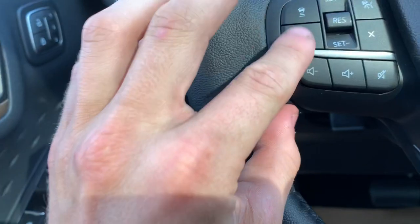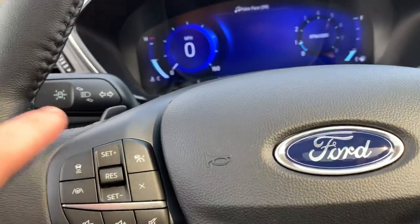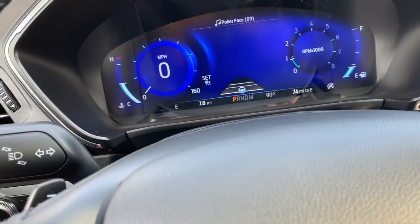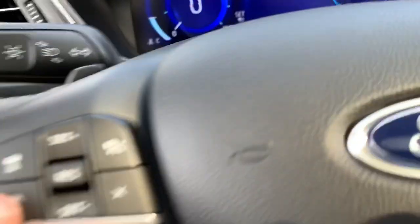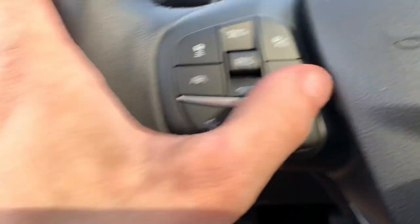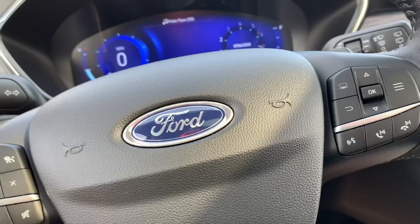So you do have a few buttons over here. This one is for your cruise control, the following distance and all that fun stuff. So you can set it here, you know, how far. If you can see that moving as I'm pressing it. Up to 4 car lengths, it looks like. This is your lane keep assist. A little steering wheel will show up down there if it is on. And your cruise control cancel, as well as some volume controls. Don't really like how those are placed, but that's all right. Guess it'll do justice for you.